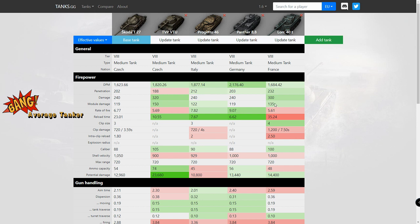The only thing that's slower than it is the Lorraine 40T, but that's because it's a higher caliber, so it can afford to be. If you look at the clip stuff, the 23 seconds in between the clip shows that it does a shot every 3.59 seconds. Clip size, it's just 3 clips, that bigger weight. Well, it's about on par, isn't it? It's on par, but if you look at that, that's about 8 seconds for 720 damage, whereas this is 1200 damage every 7.5 seconds. Yeah, I just don't think it seems to be worth it. It really doesn't seem to be worth it.